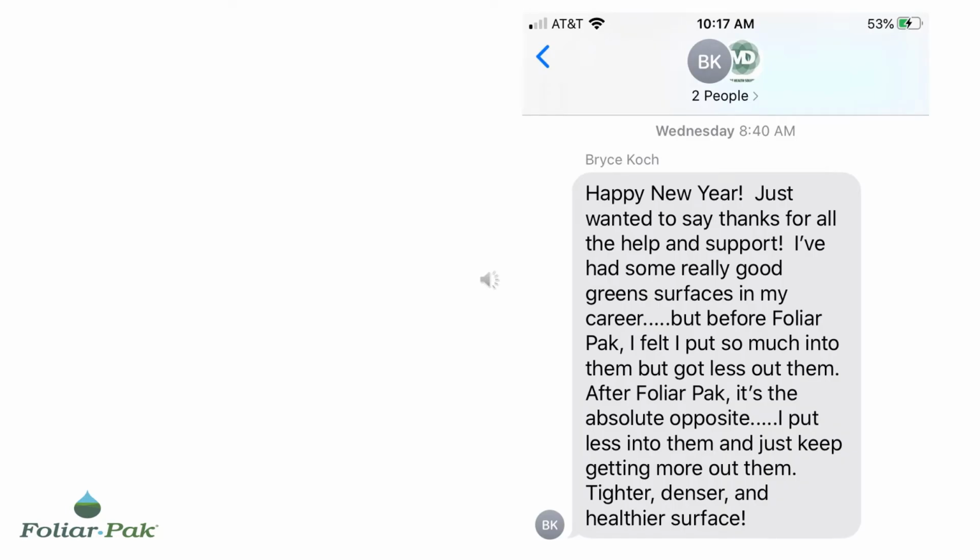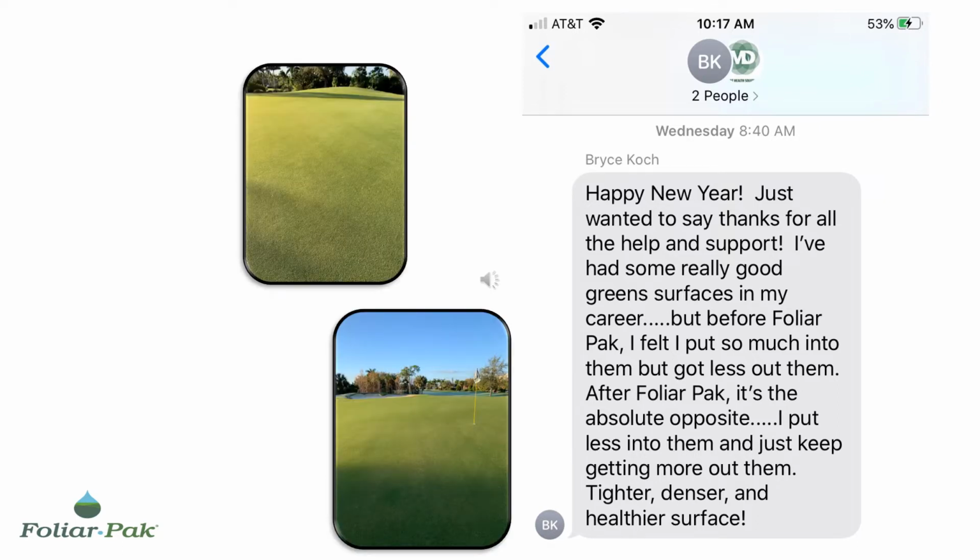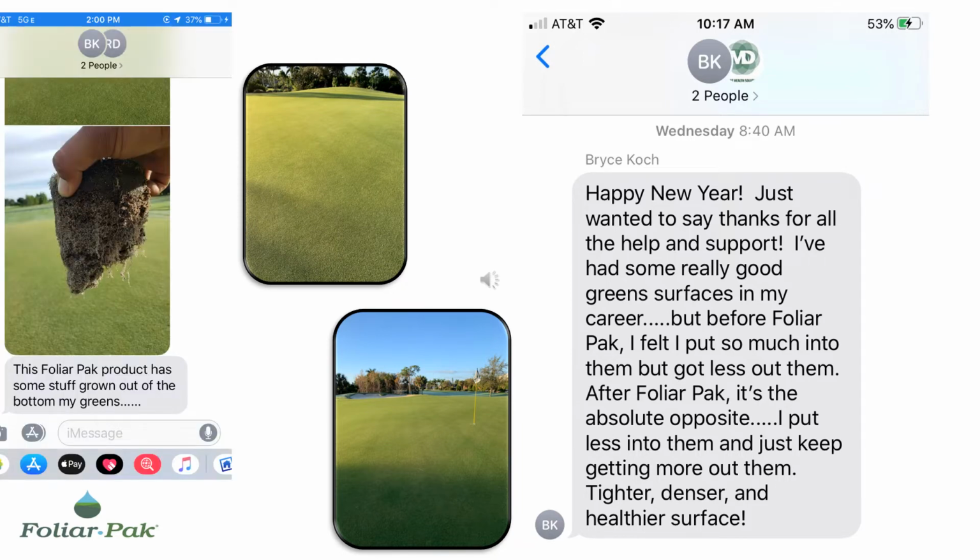One of these growers, a golf course superintendent, sent me this text totally out of the blue at about 8:40 a.m. New Year's Day. To summarize, Bryce, who's at a golf course in Southwest Florida, says, "Thanks for the support. I've had some really good green surfaces in my career, but before using Foliar-Pak, I put a lot more work into them, meaning cultural inputs like rolling and double mowing. Since using Foliar-Pak, it's the absolute opposite. I put a lot less work into these greens, but they continue to get better. They're tighter, denser, and healthier surfaces."